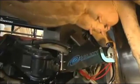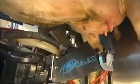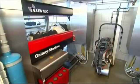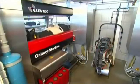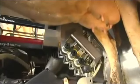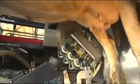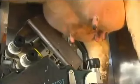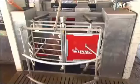The CNC-developed vision system is another unique element. The system uses laser beams in conjunction with a camera to achieve exceptionally fast and accurate performance. The software is self-learning. When a cow enters the Galaxy Starline for the first time, the system automatically determines the position of the udder and teats and stores the information in its memory. This means you no longer have to input this data by hand.